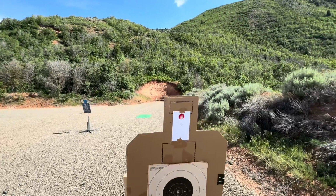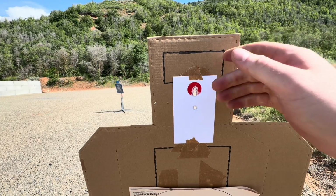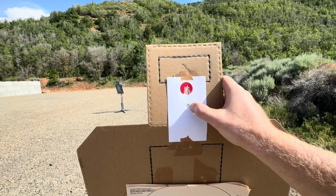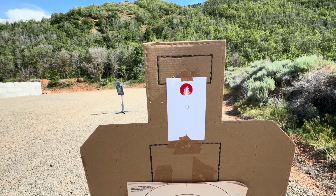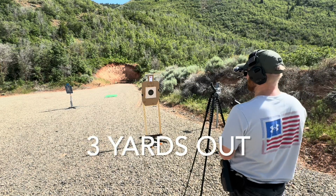I called my first shot low, but you can see the group there is perfectly in that red dot. You really don't have to factor any offset at all from 5 yards. Flyer there, that was my flinch. Even on a tripod, you'll throw some low every once in a while. Let's see what a 25-yard zero point of impact is at 3 yards.